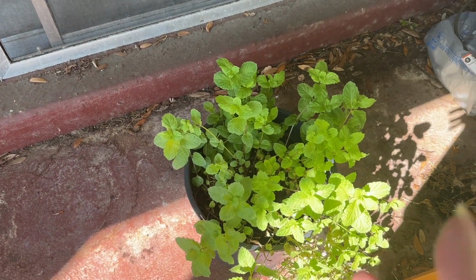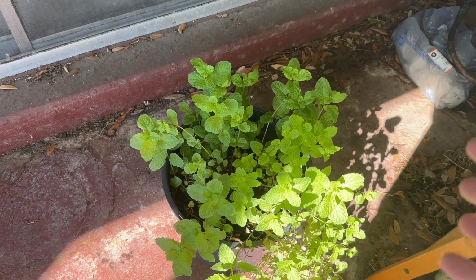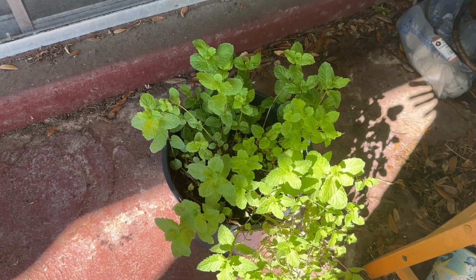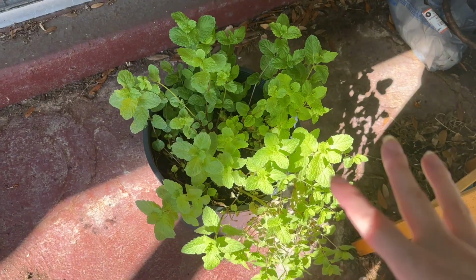But my mint, I keep saying every day I need to do something with it. I really need to do something with it. So I think when I go back inside, I'm going to pick some of these leaves and try to make like a strawberry mint smoothie or something along those lines, because it's out of control, okay?